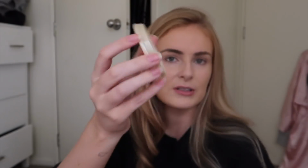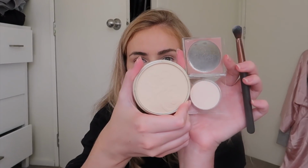In the past I've used transparent powders like this one. I still really like this one from Rimmel. It's a good overall powder and it's really cheap, but this is so much more brightening. It's so good for fair skin. Even when I've got zero tan on, it still brightens my under eye. So I just take a tiny bit like that. This is a Nude by Nature eyeshadow brush. And it looks really good on my nose.